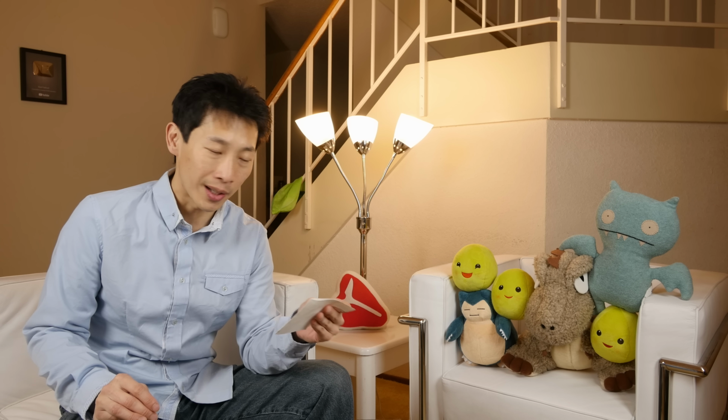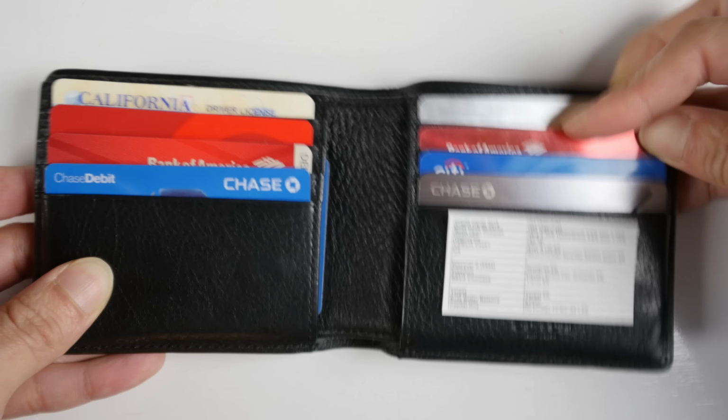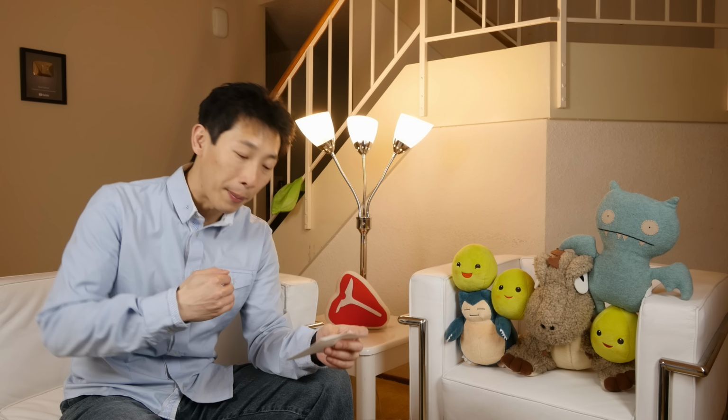Okay, let me go over the stuff that I'm using and why I'm using them right now. I have a Bank of America Cash Rewards card that I have the Platinum Honors tier on it, which gives me 75% additional cash back off of their base. The gas is 3% cash back, but if you get 75% on top of that, then it becomes 5.25%. So it's really good to try to get into this tier.